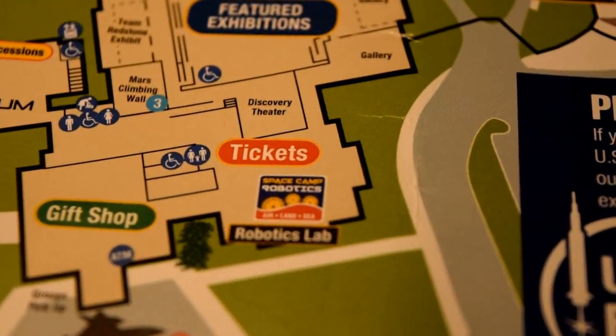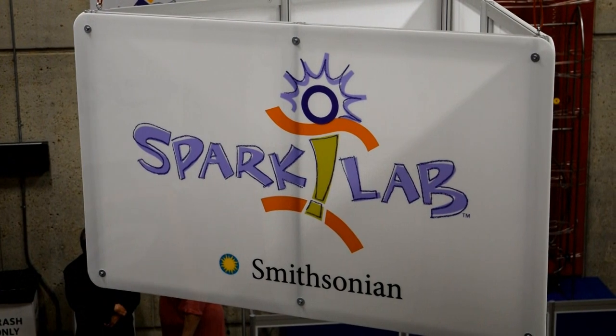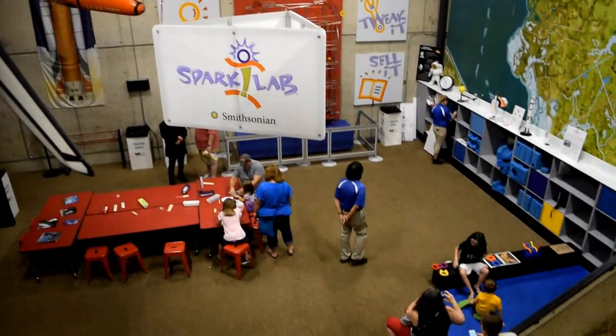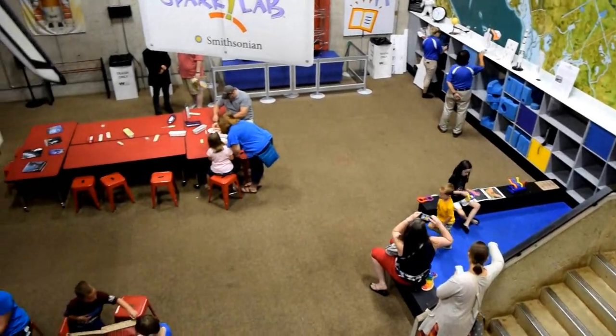The first play area could be found just off the main exhibit hall in the same building where you buy your tickets. This is Spark Lab, a room that encourages little ones to build and create. Here your kid can make a piece of art or become an engineer and build something creative.